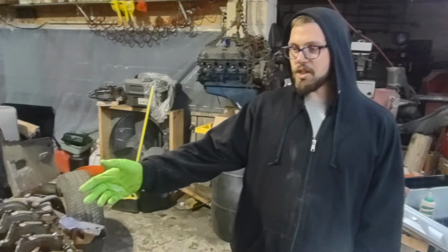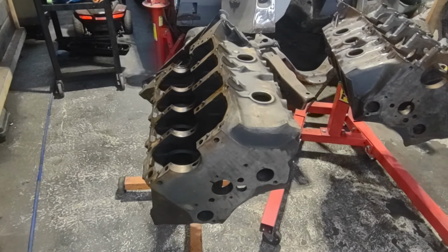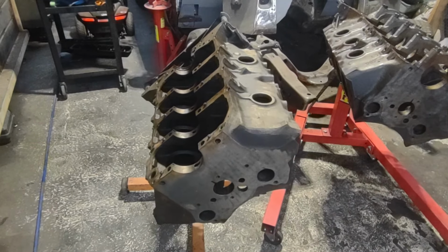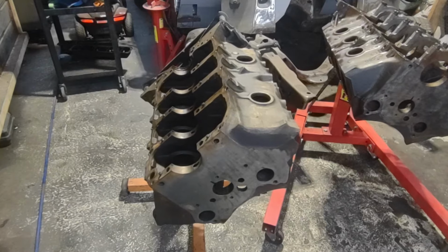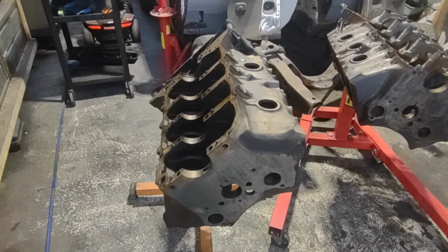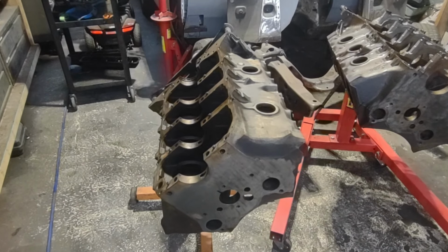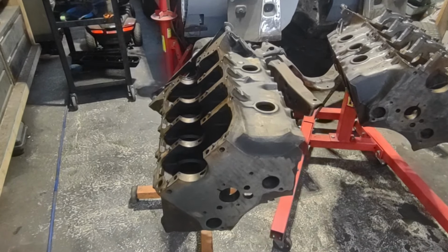So GM put restrictions on the cubic inch size for the Pontiac V8 in a certain year, so they probably still had some 336s sitting around and just said they were 326s. I'm sure it went to something to that effect. Lots of stuff going on in the 60s with the makers, GM and Ford.